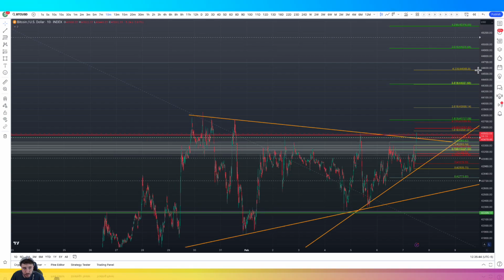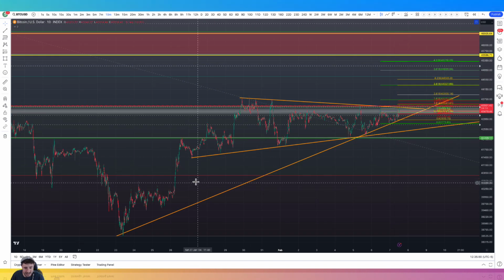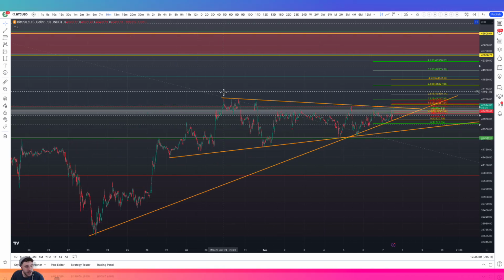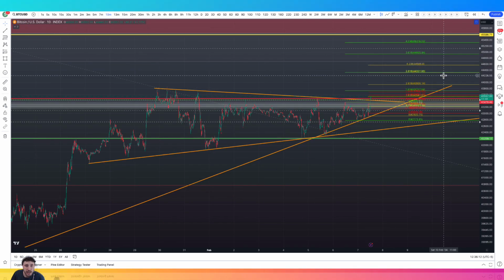So we're just going to start off with Bitcoin because right now we have this triangle wedge pattern. This has been forming ever since back on January 23rd. We have our lows down here, connecting them to these most recent lows. We have our highs here, January 29th, that keep getting rejected. Right now, we're poking our head through it. Then we have this support trend line that we've held since January 27th. And right now, it does look like we're going to move to the upside.